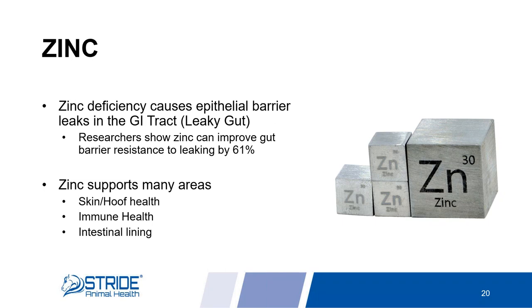So a particular study wanted to evaluate, you know, what does it look like when you have a zinc deficient diet and when you have a diet that's adequate in zinc? Well, they found that by having a diet that's adequate in zinc, you can actually improve the gut barrier resistance to leaking by 61%, okay? We know that zinc supports many areas within the body.